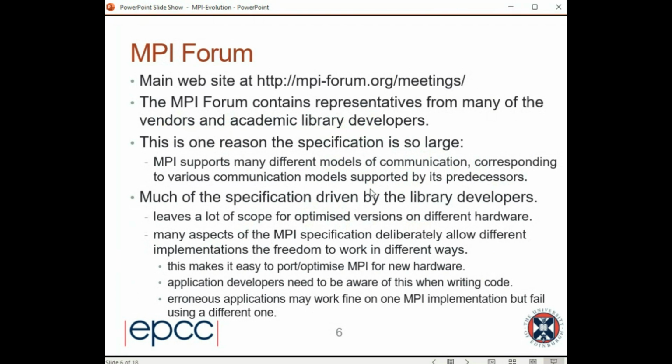And a lot of the library developers wanted things. For example, one of the main things about MPI is there's a lot of scope for optimized versions on different hardware. That was thought in from the very start. We will try and specify things at a high level so that at a low level you can implement things in different ways. So many aspects of the specification are deliberately vague or not specified, to allow different implementations to work in different ways. Like, is MPI send synchronous or asynchronous? You don't know. So this makes it easy to port or optimize for new hardware, but you need to be aware of this when writing code.